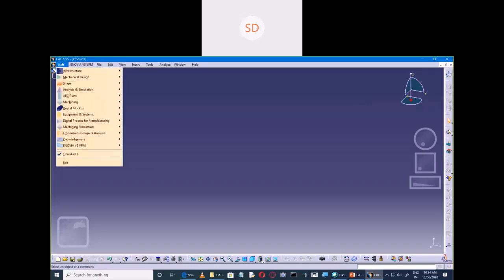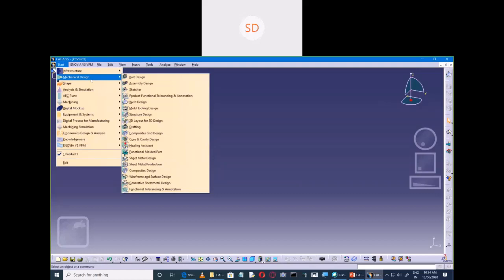Now, as I said, you are going to get different types of workbenches here. So now we'll go for mechanical design. In mechanical design, you are going to get a part design. Next, you are going to get an assembly design. You have a sketcher, so you can use this sketcher in any mode here. Either you can use it in a drafting mode, or only for a part design. Sometimes you can use it in a surface design also.